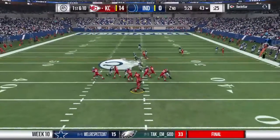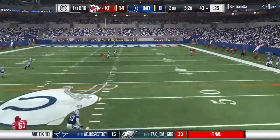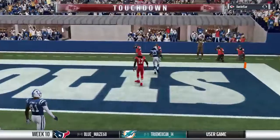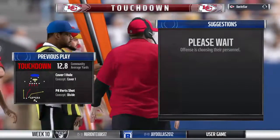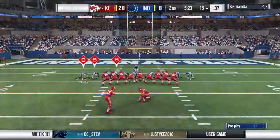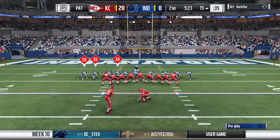They go play action here on first down. He's going to go deep for Conley. And he's got it. Touchdown, Chiefs. Chris Conley, his 2nd touchdown on the season. And the Chiefs are able to grow their lead.